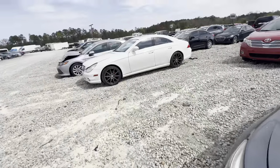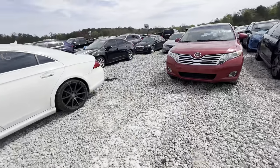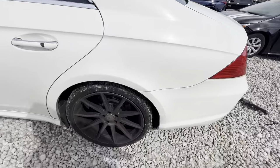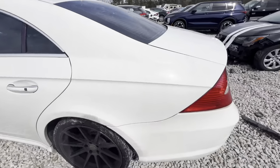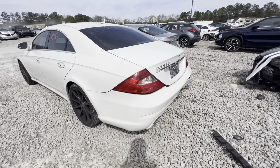Alright, so I just want this one to warm up just a little bit more because I want to make sure that we don't got no smoke and no valve cover gasket issues or anything. Like I told y'all, I don't like mechanical damage. So that's what I'm staying away from. As long as it don't got any mechanical damage and we can just replace like a bumper and stuff like that, I'm cool with this.